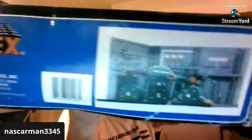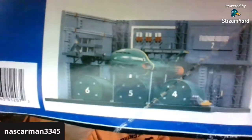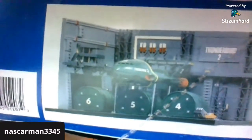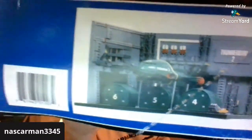All right, next up is a model kit. This is the Thunderbirds from the TV show. 1/350th scale Thunderbird 2 container deck. This thing is amazing. That's the deck. It's by IMAX. You get the whole complete set, containers 3, 4, 5, and 6. These are containers that slide in. You get the backdrop. You get everything here.